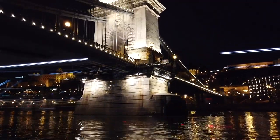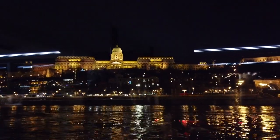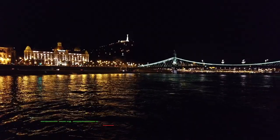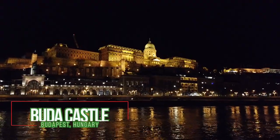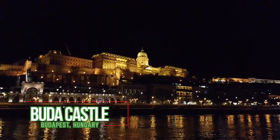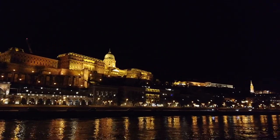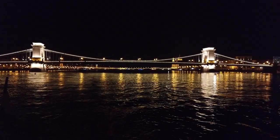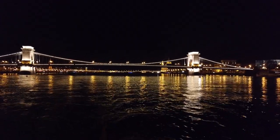Make sure to be up on the top deck when passing the famous Szechenyi Chain Bridge, as you will be treated to an amazing perspective of the bridge, followed by a view of the famous Gellert Baths, which I have yet to visit, but also here is an amazing thermal bath that is located inside a hotel. This cruise definitely delivers with the views and gives you a feeling that only traveling to this part of the world or seeing virtually can satisfy.